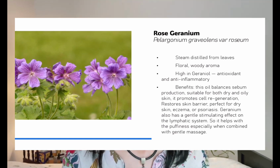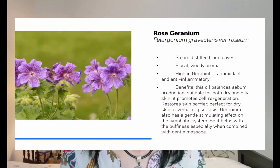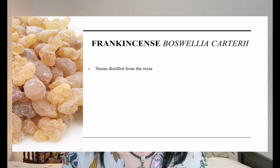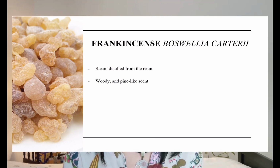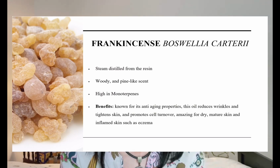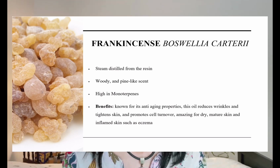Geranium also has a gentle stimulating effect on the lymphatic system, so it helps with puffiness, especially when combined with gentle massage. Frankincense. Frankincense is steam distilled from the resin. It has this woody pine-like scent. It's high in monoterpenes, which help the essential oils penetrate deeper into the skin. Frankincense has been known for its anti-aging properties for decades. This oil reduces wrinkles, tightens skin, and promotes cell turnover. Amazing for dry, mature, and inflamed skin such as eczema.